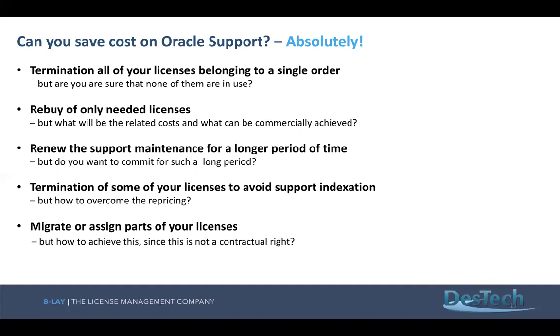The other scenario that you have is that Oracle support typically nowadays offers themselves more and more to renew the support maintenance for a longer period of time. Like I said in the beginning, as a standard there is typically a period of 12 months in which you renew the support maintenance. However, the Oracle support organization is nowadays proactively reaching out to customers, positioning a renewal for 24 or 36 months. That is something that they are typically willing to put on the table, and in return, if you are willing to make that commitment, they're willing to waive the support indexation.